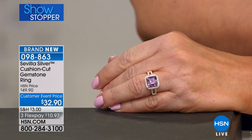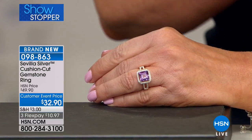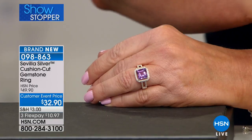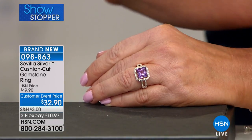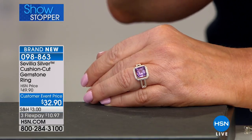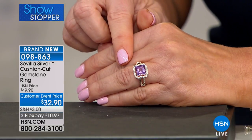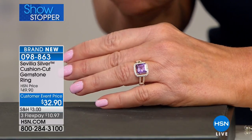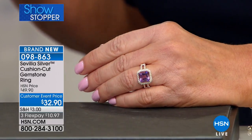And on average, you're looking at almost 2.5 carats. Now, again, that's on average because the blue topaz is 3.35. Your citrine is gonna be 2.35. And what you're looking at is the center stone, and it's framed with that diamond accent. So you are getting diamonds in this one too, Bill.